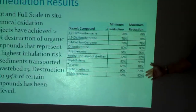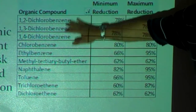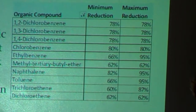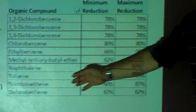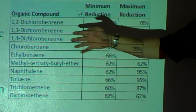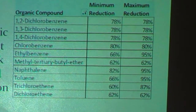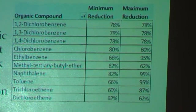Here are some results that have been taken from these case studies from Isotech. Again, what we've done is we've taken those organic compounds we identified in the first couple slides in this section, and we looked at the case studies that Isotech has and looked at the minimum reduction in these compounds after treatment and maximum reduction. You'll notice that at a minimum, 60% of the organics were destroyed, and as high as 95%. Oxidation remediation of organics is very, very effective.